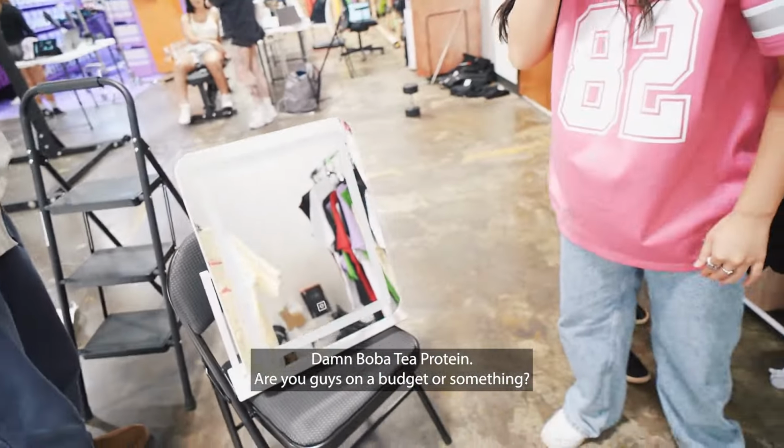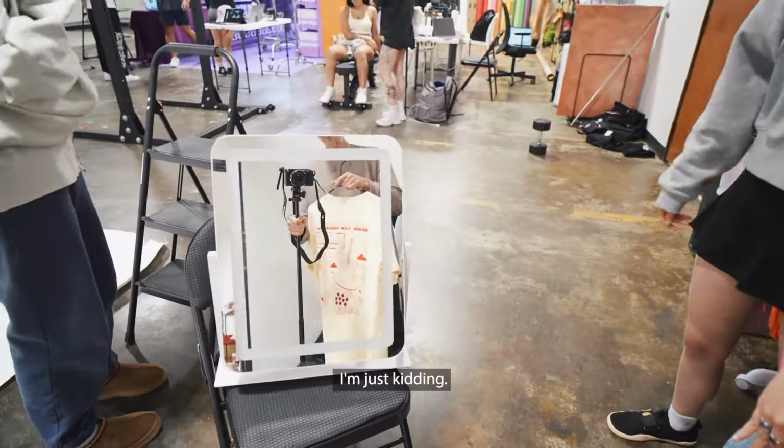Boba Tea Protein. Are you guys on a budget or something? This is a full-length mirror right here. I'm just kidding.